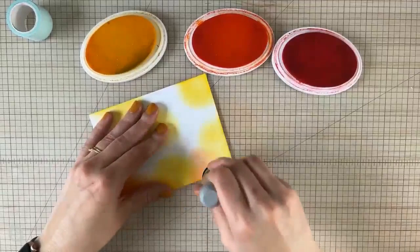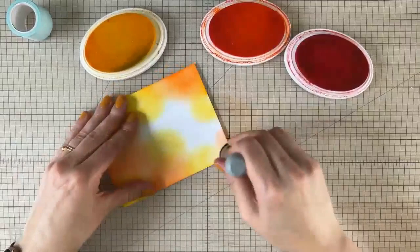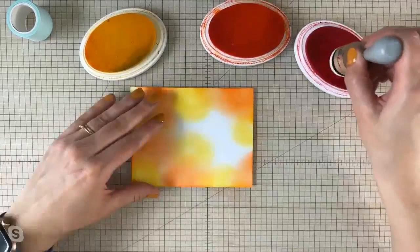And what inks are you using there? I'm personally using Catherine Pooler inks. I think that's all I own, aside from oxides. And so I'm using some of these. Nice. Gorgeous. Bright cut. Okay, and then we're just going to add in a little bit more here. And as I said, it's allowed to look a little bit messy.